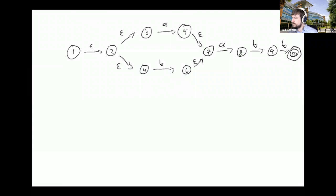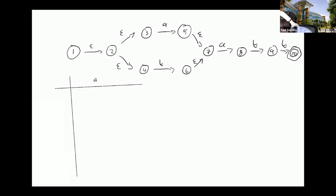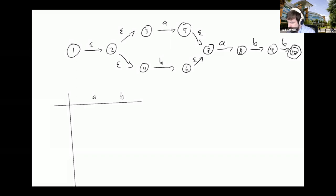So here is our DFA, and here are our inputs. The first thing we do is we need the starting state. We take the starting state by taking the NFA starting state and including all possible states from the epsilon closure.